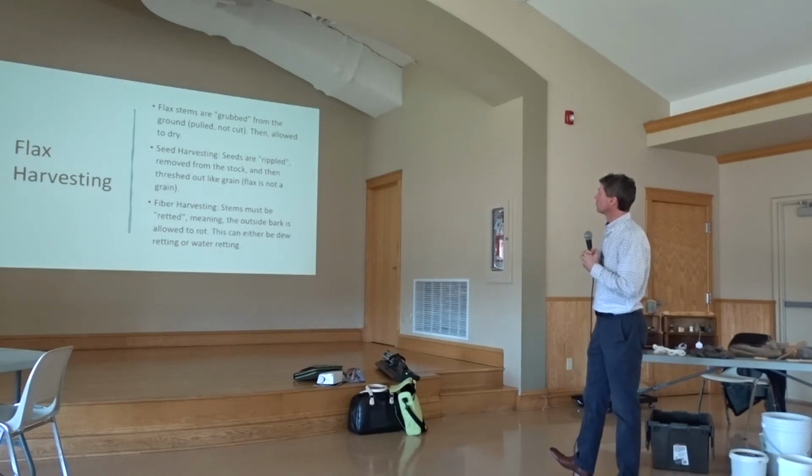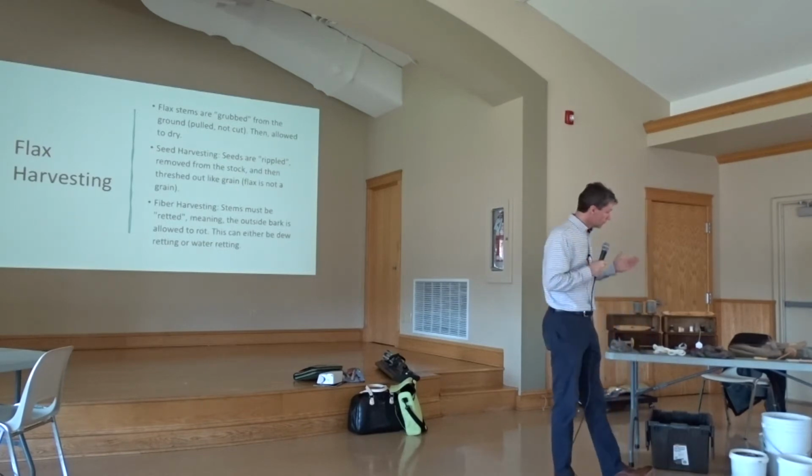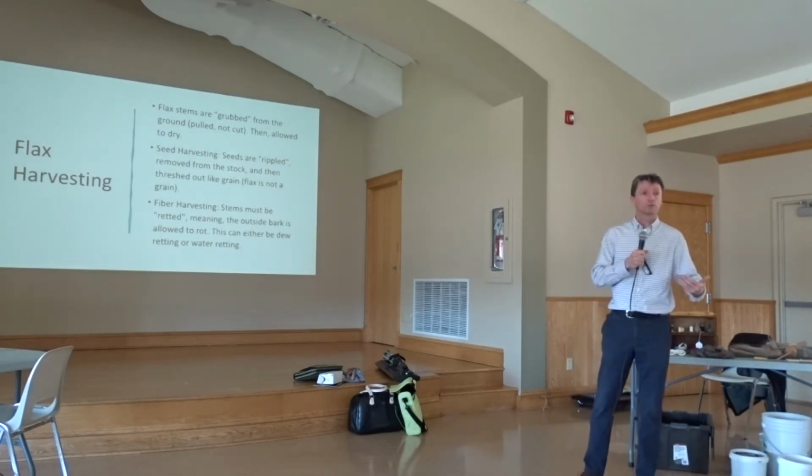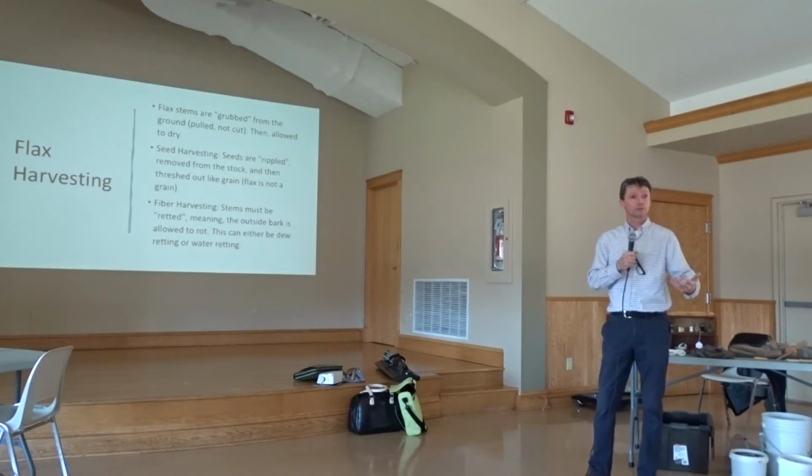seed harvesting, seeds are rippled, removed from the stalk, and then threshed out like grain. Yeah. Although flax is not a grain. So I got some up here you can look at after, but it just looks like, if you were threshing out oats, you'd have your seeds and you'd have threshings, and you could winnow it out in the wind, use a seed cleaner, so it would really look the same.